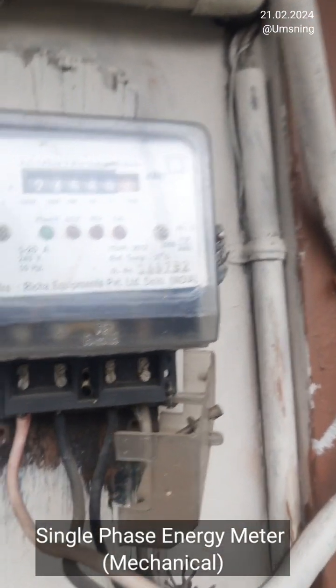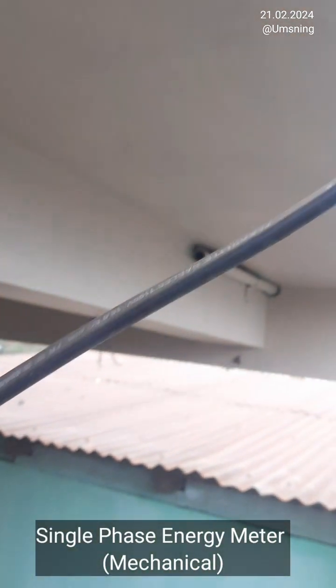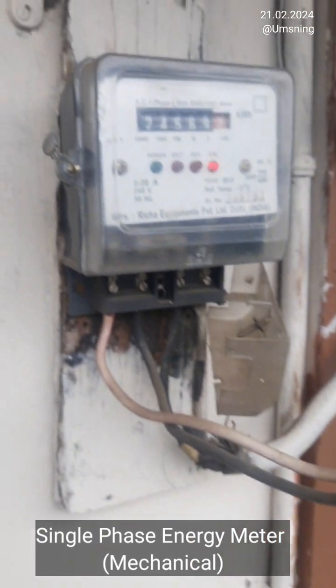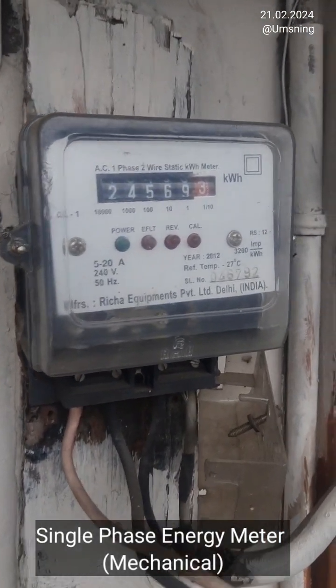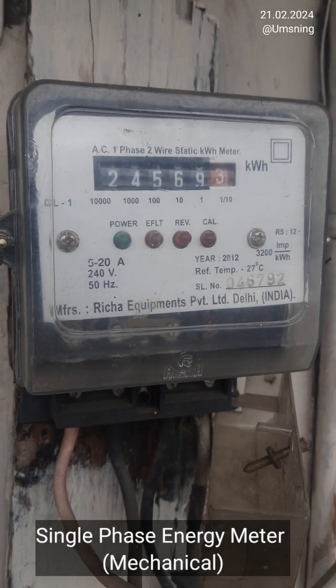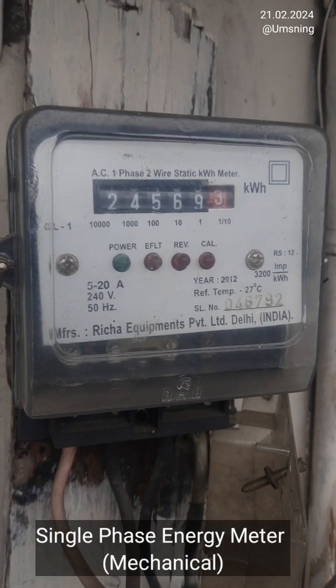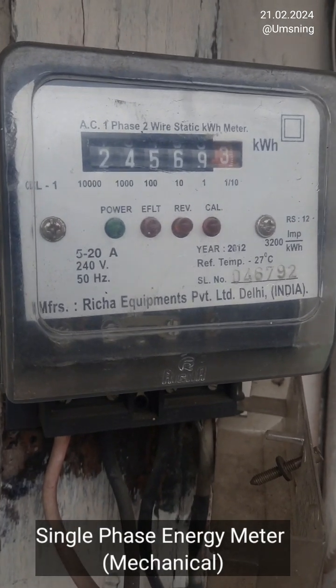But rarely are we using these mechanical meters that you see now. These are outdated, but we are replacing them in phases. We are doing it slowly, so that in the next 4 to 5 years, all the mechanical energy meters will be replaced with digital energy meters.